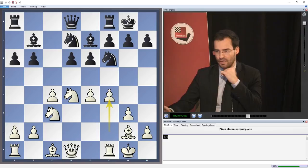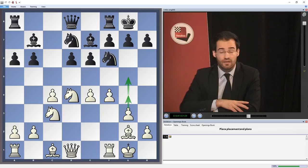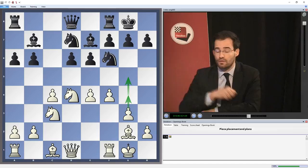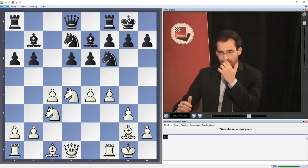You may then start launching an attack here against black's castle with g4 or g5, and this is very similar to what we see in the Sicilian, because the pawn structure is similar, c5 takes d4 has occurred already. The difference is that here in the English we have a pawn on c4, while in the Sicilian this pawn is still on c2, so there are some differences.